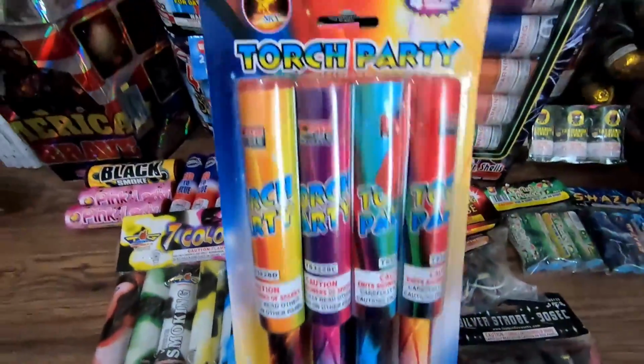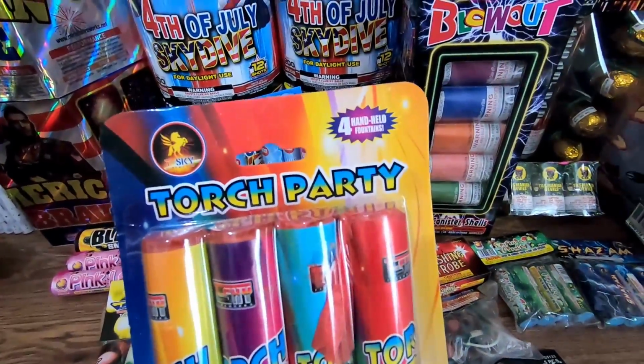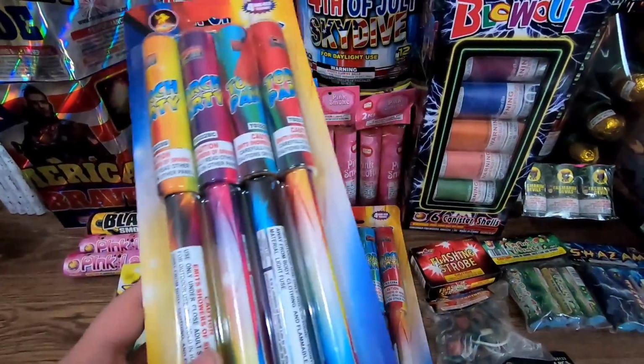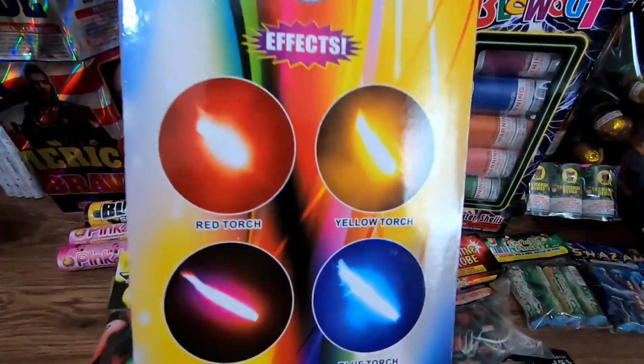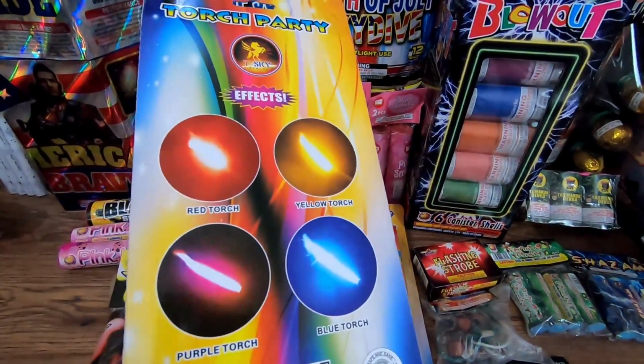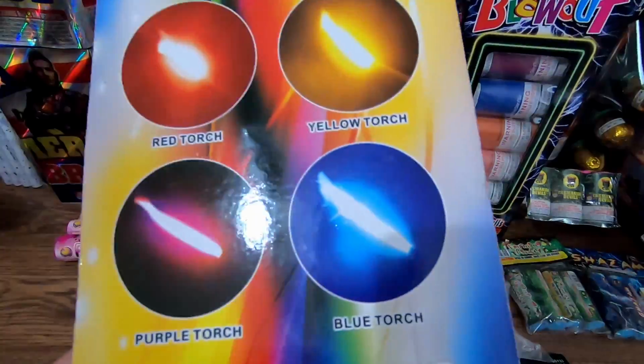Next to that, we got Skyy. Oh, I forgot. I did get one Skyy item. This is Torch Party. So it's 4 handheld fountains. Well, it says that, but on the back, it looks like it's kind of like a colored flame, but in a handheld torch version. So it's got red, yellow, purple, and blue.